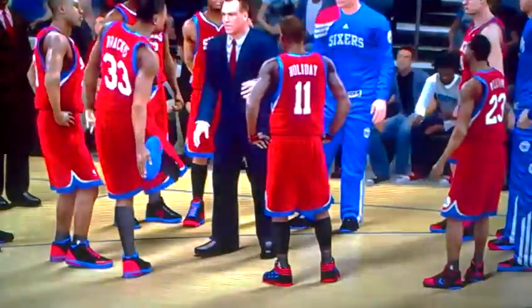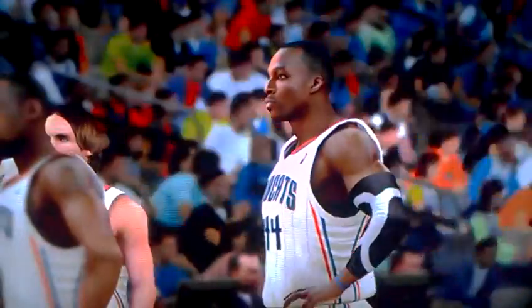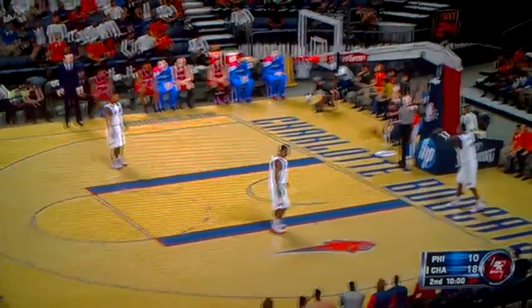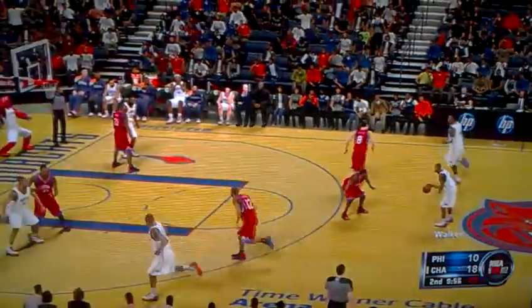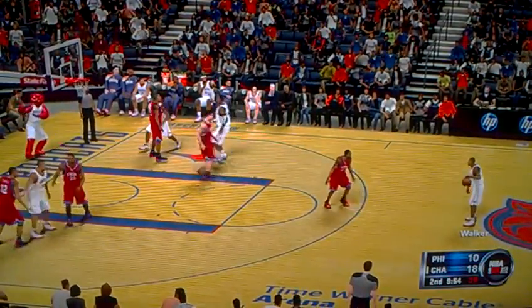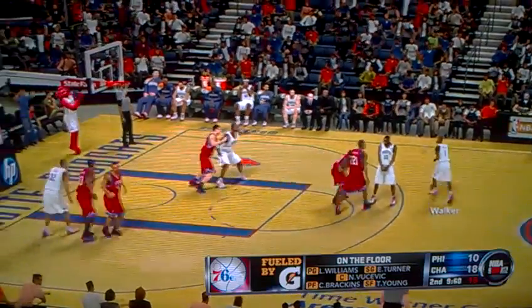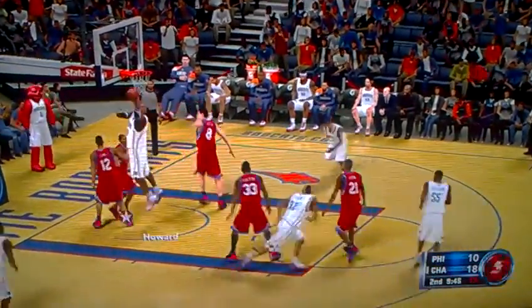Second quarter about ready to get underway. Here's Walker, looking for his first bucket of the game. So to begin the second quarter for the Philadelphia 76ers, Lou Williams and Evan Turner pairing up in the backcourt. Craig Brackins is out there with Young, and it's Vucevic in at the 5 spot.